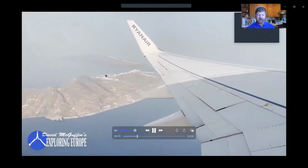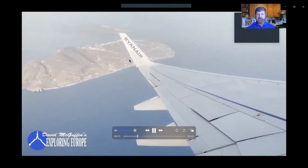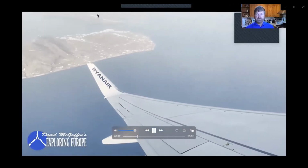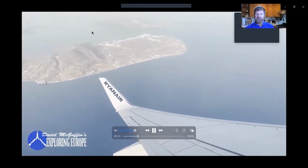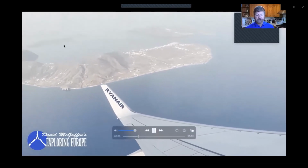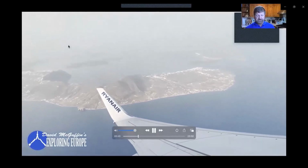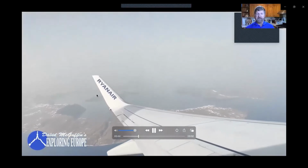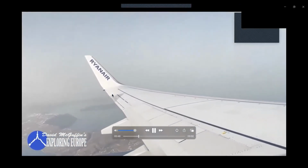You can see the Caldera here. This is the little village of Ia, which we'll talk about just after this video series is finished. And we're banking over here. There are several cruises that we did here in the Caldera. On the first trip, we took a day trip to the volcano in the middle of the island. That's right here at the tip of the wing, and it's where the lava flow is still oozing out little by little.